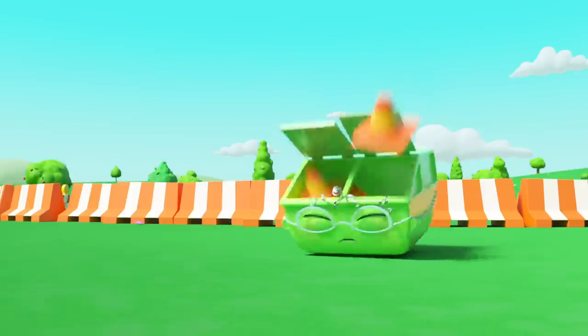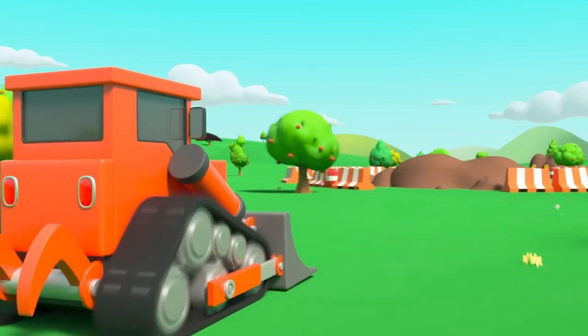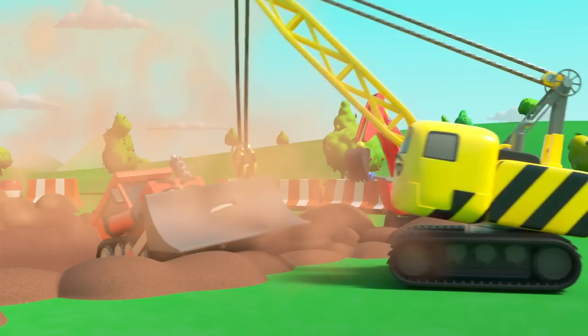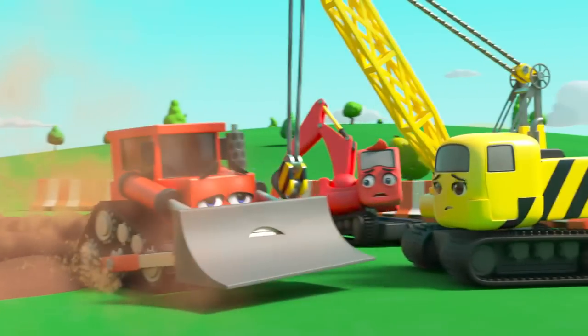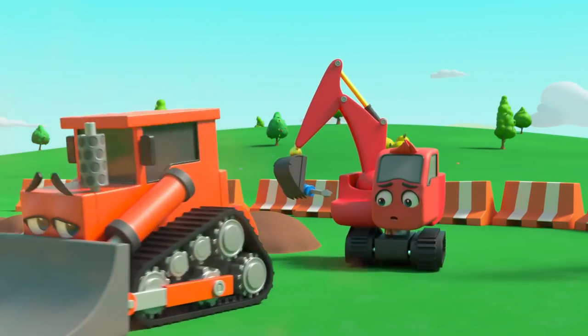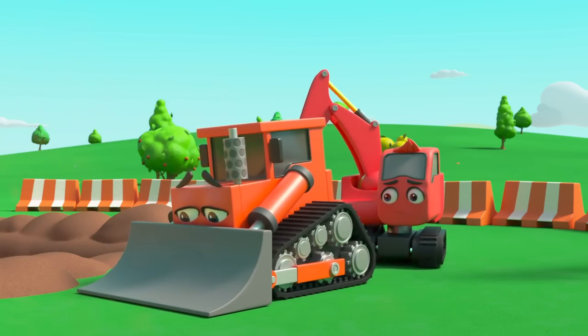Uh-oh, Bump is speeding around out of control. Look out for that pile of dirt. Oh dear. Poor Bump, he's just not designed to go fast. Digley is going to change him back.